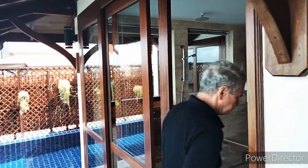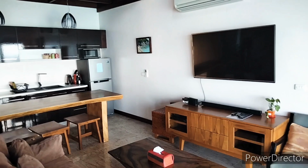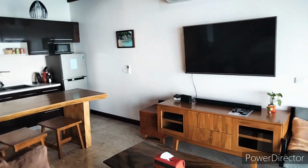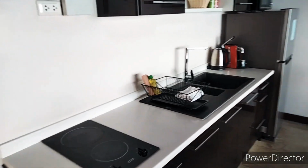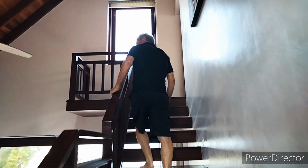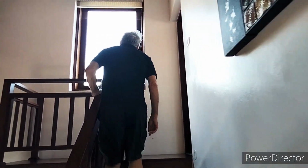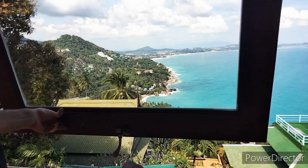So this particular villa has 2 stories. You've got the living room area here with a big TV. So if you want to watch Netflix or play video games, you can do that there. And it also has a kitchen area for those of you that enjoy cooking. And next we go upstairs. Yes, and hanging out with friends.